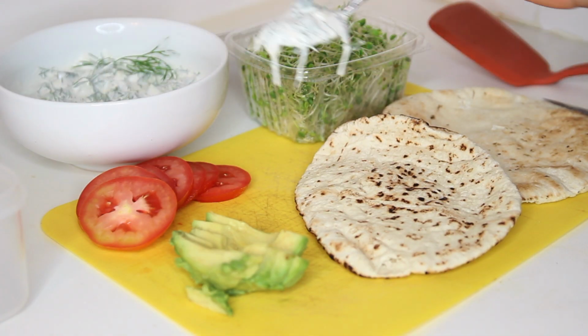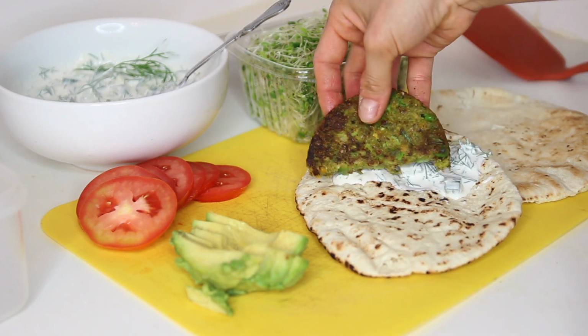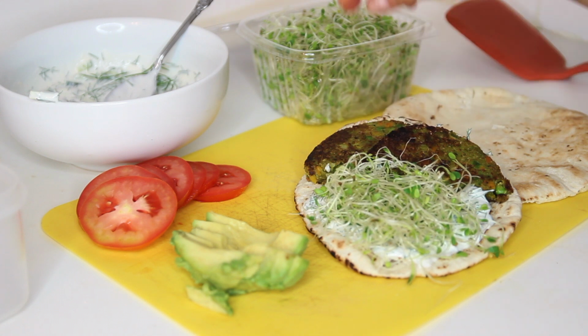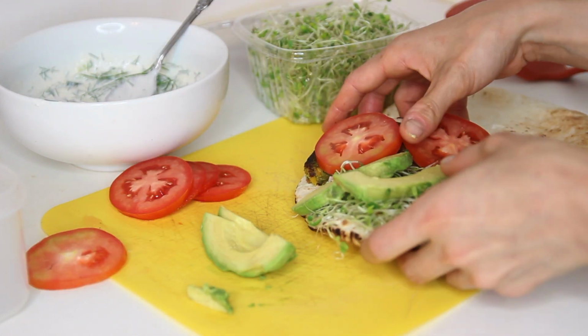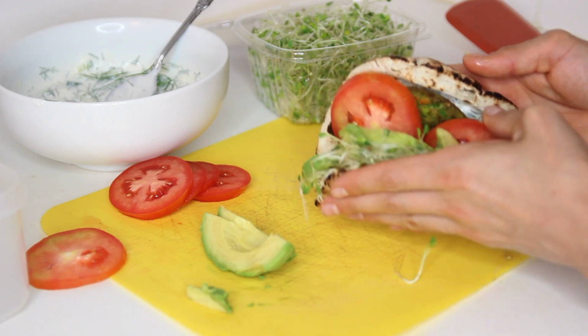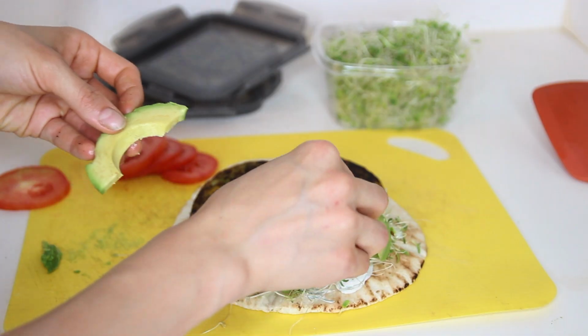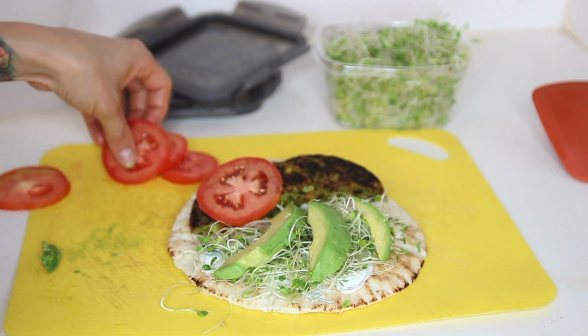And then I prepped them out with some tzatziki sauce, a patty that I cut in half to fit on one side, some sprouts, some fresh avocado, some tomato slices, and I think other things would be good to use on there as well, such as onions or spinach, radishes, shredded carrot, really whatever you want to put on it. But keep in mind these are versatile and very customizable.